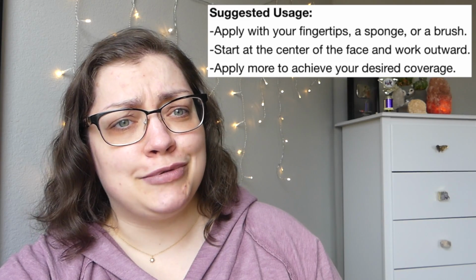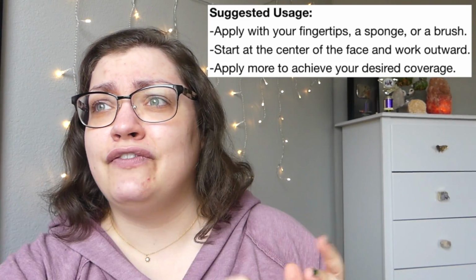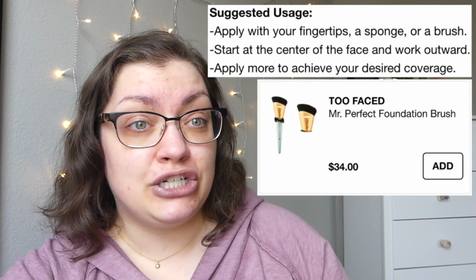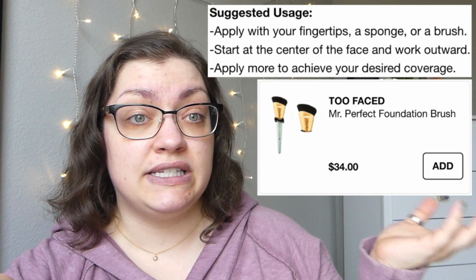To use, it says you can apply this with your fingertips, which is strange to me. About as strange as the fact that it's snowing and we had a blizzard yesterday here in the middle of April. But you can also use a sponge or a brush. You start at the center of the face, work outwards, and then apply more to achieve desired coverage. It's a little confusing to me how they described it on Sephora's website. They made it sound like it's not a foundation, that it's more for setting liquid foundations, but Too Faced seems to say that this is a foundation on its own. So I'm going to give it a shot and try it like that.